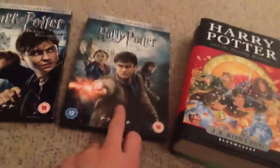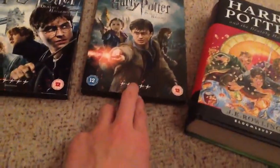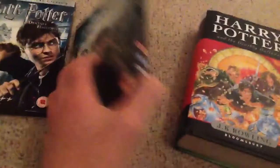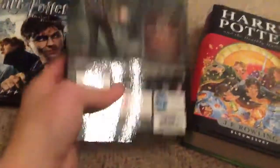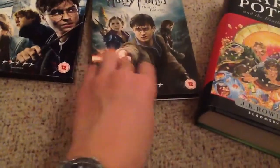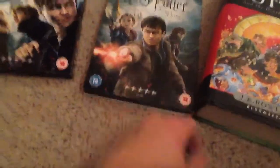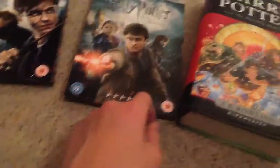You're good. As for Part 2, yep, it's good. Everyone would agree. My English teacher thought it was a bit of a cheesy film, but screw her. Yeah. Part 2, can't beat it, to be honest. And I actually have the Deathly Hallows movie poster up there, as you can see, so that's pretty damn cool, isn't it?